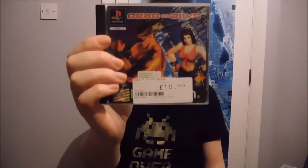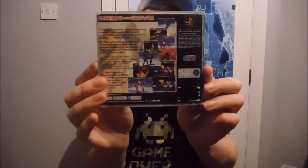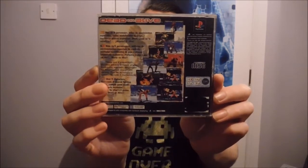I only picked up 2 PS1 games in autumn, and that is Dead or Alive. I was after this game for a while, and I paid £10 for it in CeX Computer Exchange, and it's an awesome game. I'm a big fan of Dead or Alive games. And there's the back of the case. Pretty nice details, and a great fighting game. I love Dead or Alive. That's a pretty awesome game.